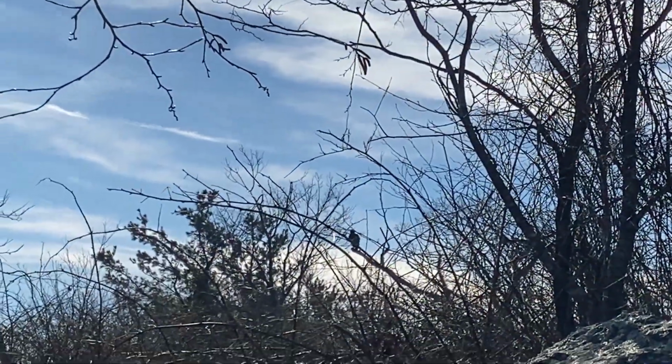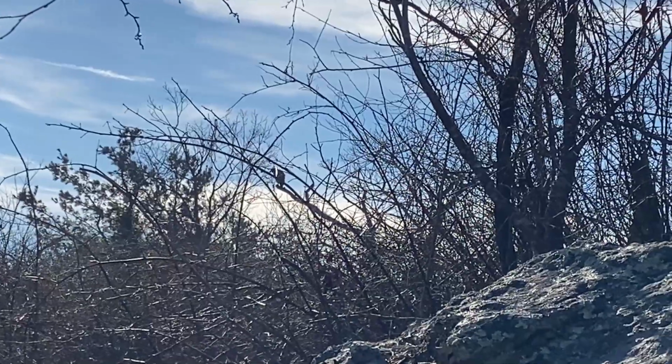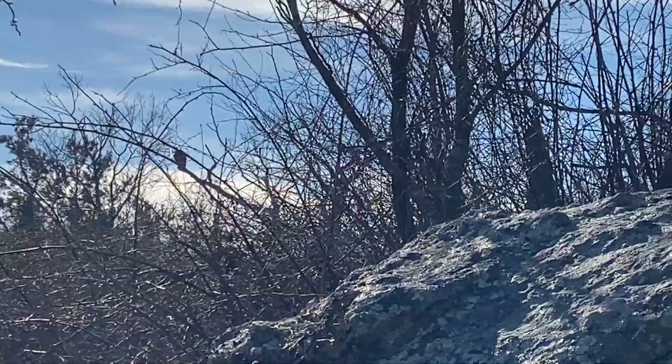Oh, wow. He's huge. What is that? Is that one of those vulture hawks or whatever they're called? Turkey vultures, yeah. He's preening himself, isn't he?